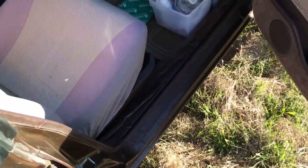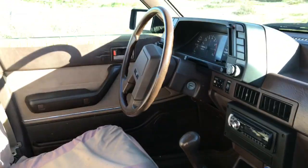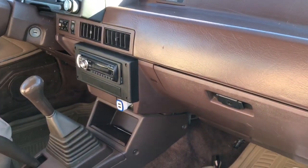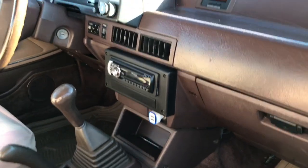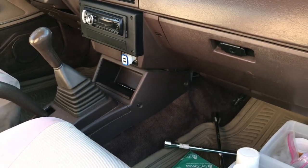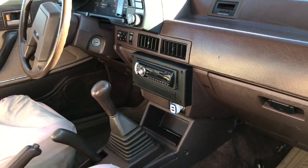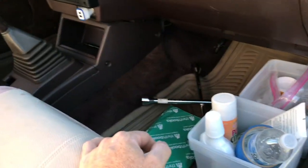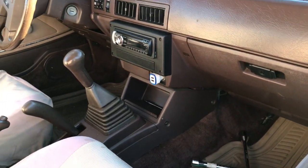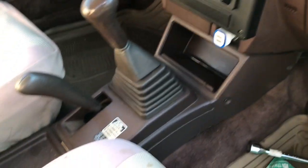All the windows work, most everything works. The dome light doesn't work, and also the fan doesn't work in the car. I believe it's a relay switch, so I need a new fan relay switch or some work done there. And then the fan and the heater and the air conditioning should be working again. But right now the fan will not turn on. So that's pretty much the only thing that is not working right at the moment.